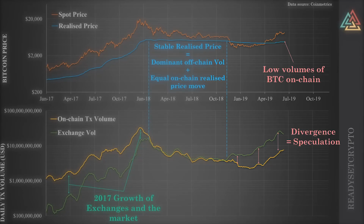What this really suggests to me is that a good portion of this particular rally is occurring on exchanges rather than from true investor hodler behavior. What we would expect during true accumulation would be a lot more on-chain transactions as coins are purchased and then transferred off into cold wallets for the long hold. What we've seen here is a significant divergence in these two metrics, and we're seeing a lot more of this action going on exchanges.